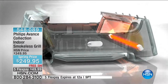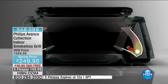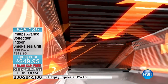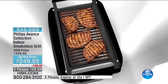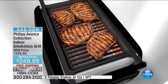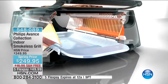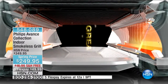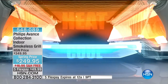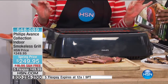This is infrared technology inside the Philips smokeless grill. So what's happening is the infrared heat is actually being reflected up along the sides of the grill. That's important for a couple of reasons. Number one, it gives us even heating. When I grill with charcoal, with propane, whatever outside, you get hot spots, right? For sure. The fat drips down, it flares up, and suddenly you're a crispy critter on one end of your steak and you're raw on the other. What this does is it allows even 450 degree heating all across every inch of the grate. So not only do you have the gorgeous end result, but it's perfect on all edges.